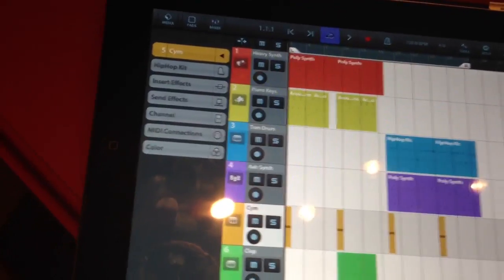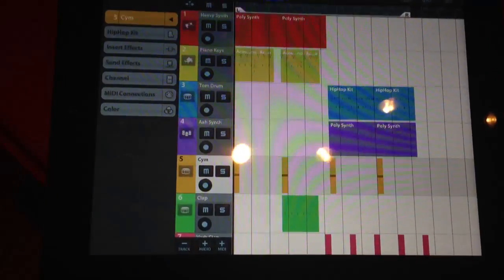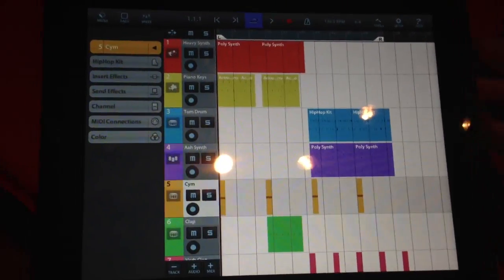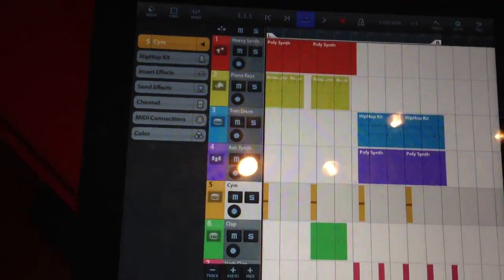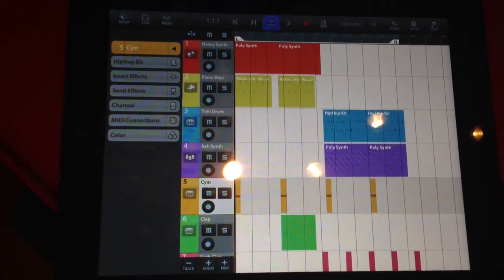If you use Cubase, you'll instantly know how to use this because it's the exact same thing, and it's very convenient, very easy to use. So I'll just play this beat real quick for you and kind of show you how I did it.